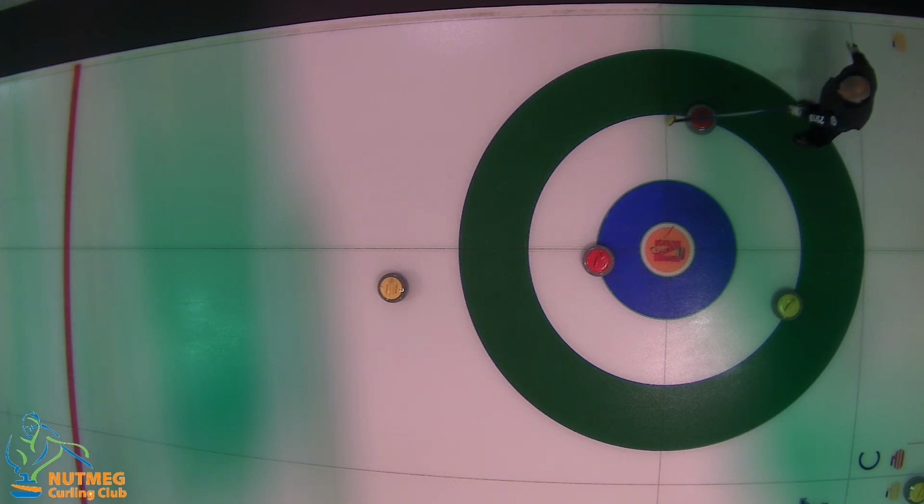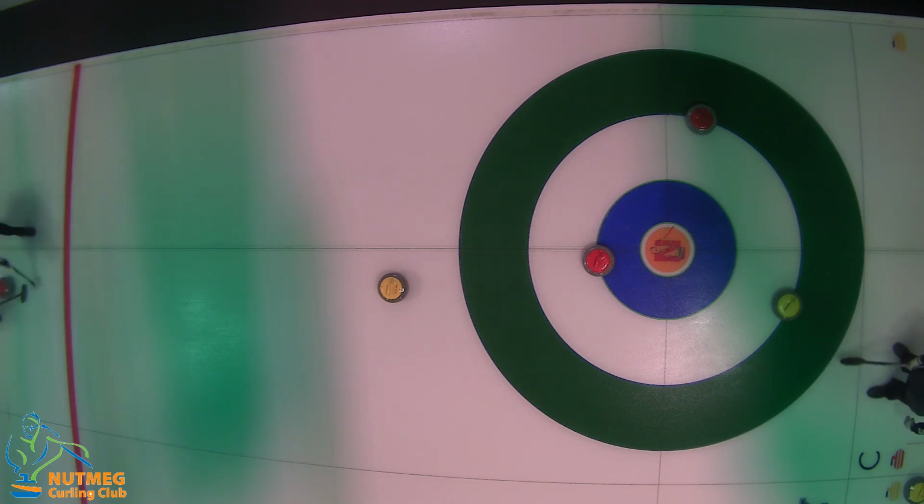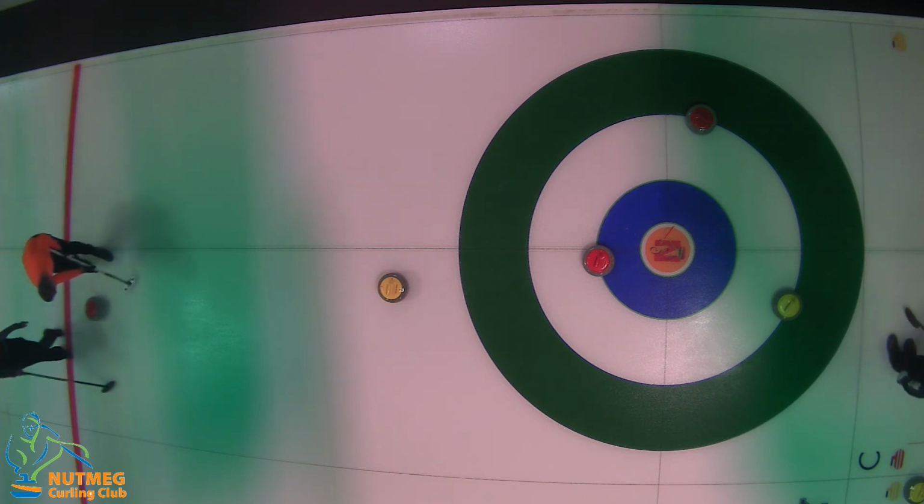Giuseppe's just going to draw or try to guard here. Shots underway from the second. Coming towards us. It might be on the guard. 1, 2, 3, 4 stones in play. This is the fifth stone of the end. That guard cannot be removed. But it's going to curl past the guard. Okay. It's going to be a guard in its own right.